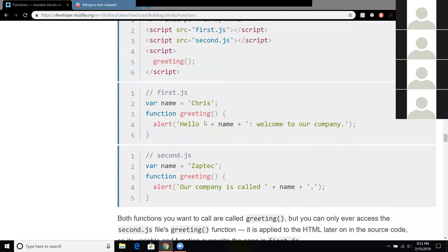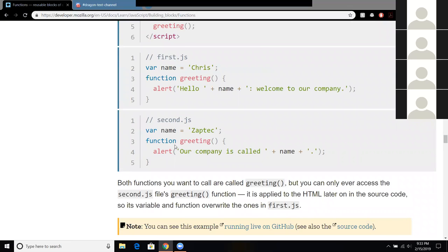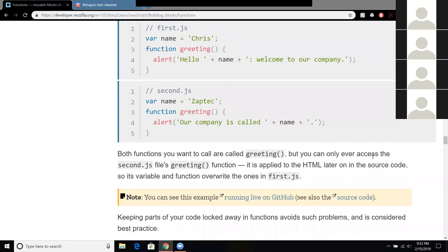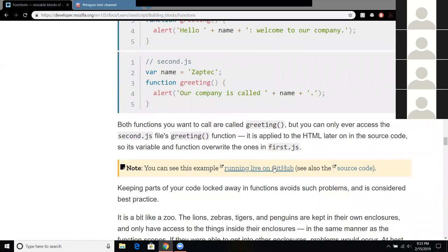Welcome to our company. In the second JavaScript file, it also has a function called greeting, but this one creates a different alert that says our company is called plus whatever is inside the variable name. Both functions you want to call are called greeting, but you can only ever access the second.js file's greeting function. It is applied to the HTML later on in the source code, so its variable and function overwrite the ones in first.js. You can see this example running live on GitHub.